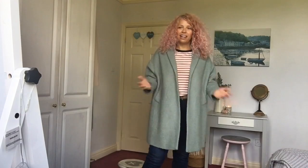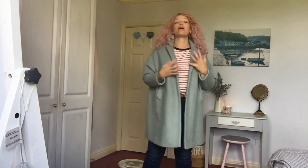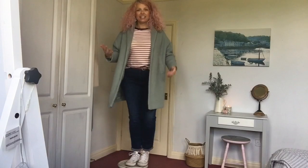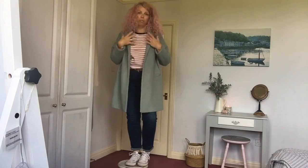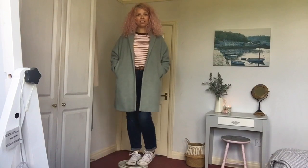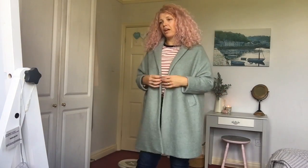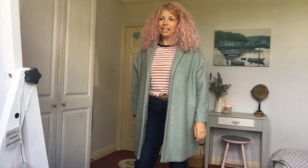So I just think, if you were going for a coffee, if you were going for a bit of a walk, if you were going shopping, that would be a really nice outfit. And I would never think of red and green and cream and blue all together, but I just think it works. I think it looks really nice, and I don't know which bag I would probably go for.